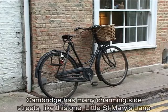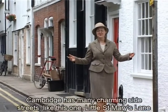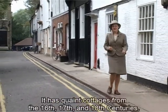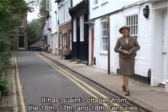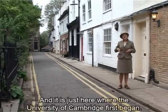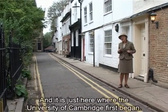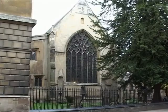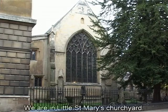Cambridge has many charming side streets, like this one, Little St Mary's Lane. It has quaint cottages from the 16th, 17th and 18th century. And it is just here where the University of Cambridge first began. We are in Little St Mary's Churchyard.